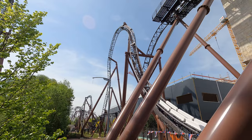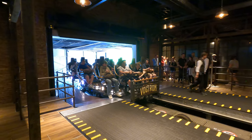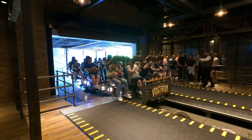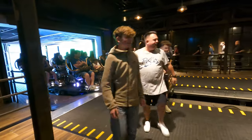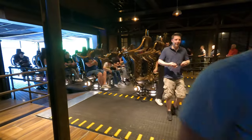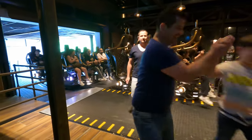It's incredibly well themed. It's an excellent operation as well. I mean, those trains just kept moving, and it is a moving station, and they fill every single seat by being very efficient with a standby line and a single rider line. So I'm super impressed.